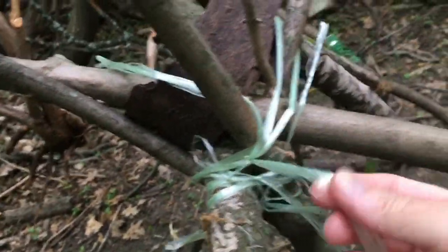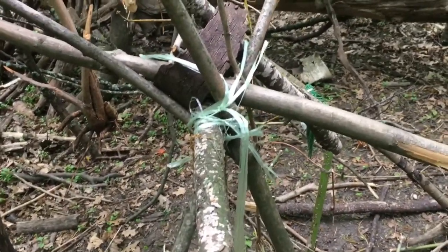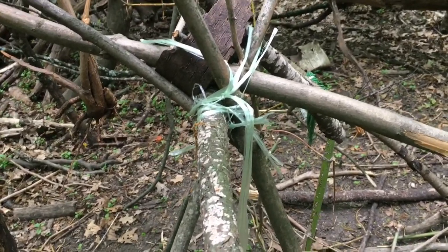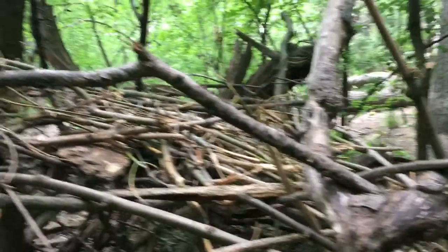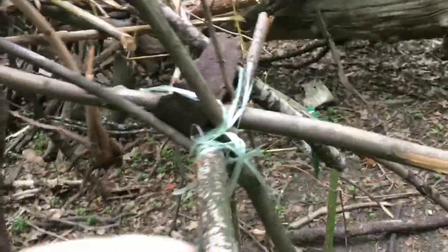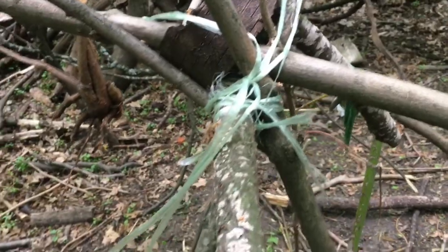Now, I know there's a lot of people out there saying there's no way Sasquatch tie with rope or twine. To me, I've seen this so many times. For me, it's a no-brainer in that if they have the mental capabilities, the planning, the collecting, the dreaming, designing, they can build these structures, they can figure out how to tie knots. That to me just goes without saying. But I know that we all have our different opinions. But anyway, for me, this is not surprising.